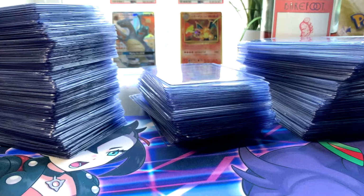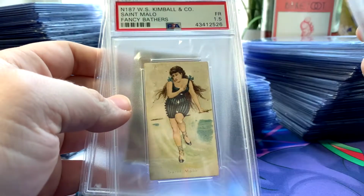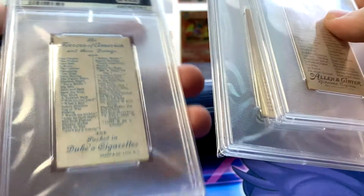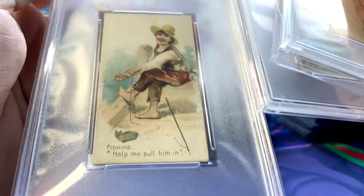We'll see. And then I also bought these, which are completely irrelevant to Pokemon, but just some old cigarette cards from the 1800s. These are pretty cool. Really awful condition, but it's crazy to think that this was made so long ago. But that's basically it.